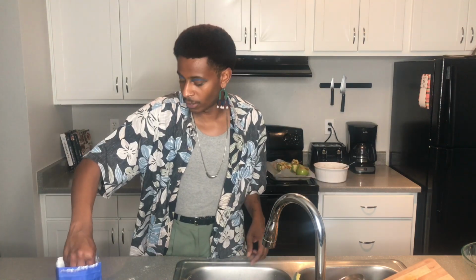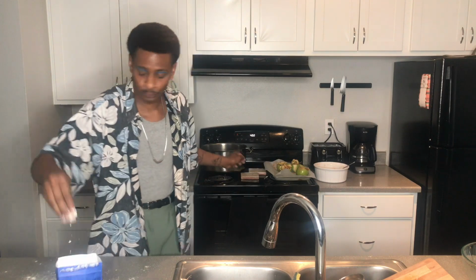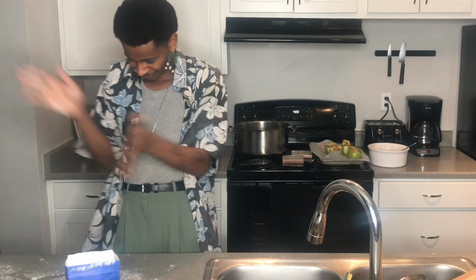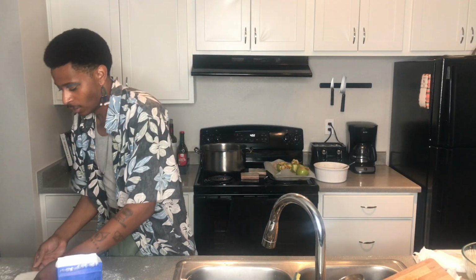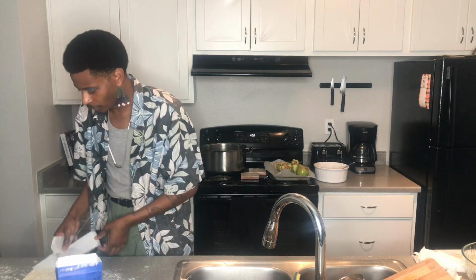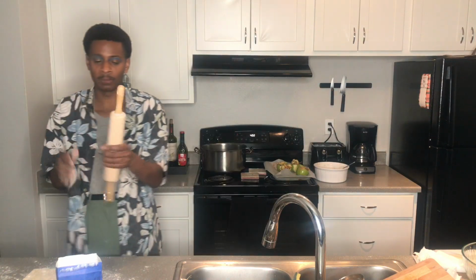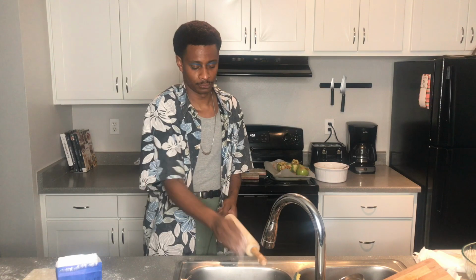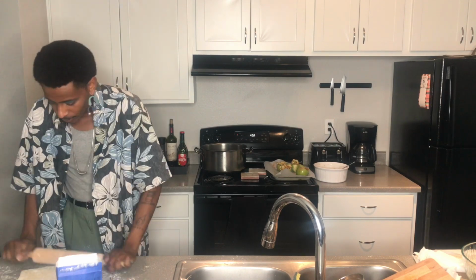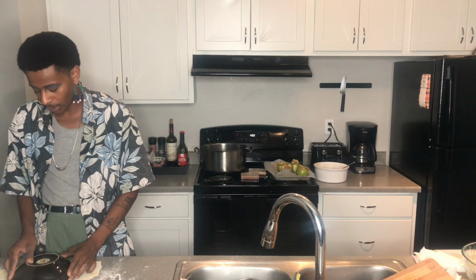So now you're going to take your flour on a clean surface, just sprinkle some flour on your surface. You're going to take your puff pastry dough and roll it on out onto your surface and sprinkle some more flour on top of it. Just take a rolling pin. I like to put a little bit of flour on my rolling pin and then roll this out. I'm going to take a bowl and I'm going to lay it on top of the dough and cut around it.